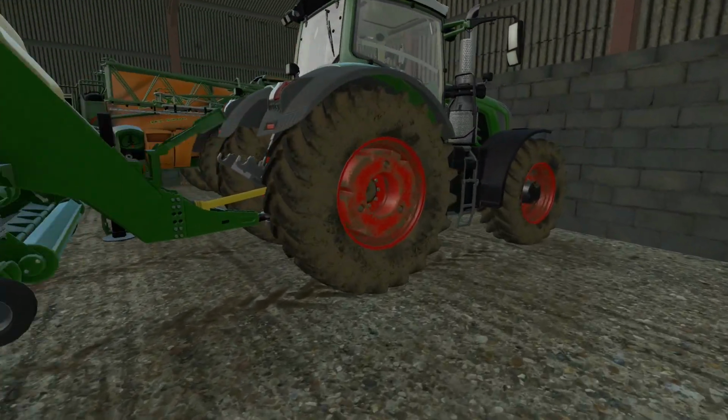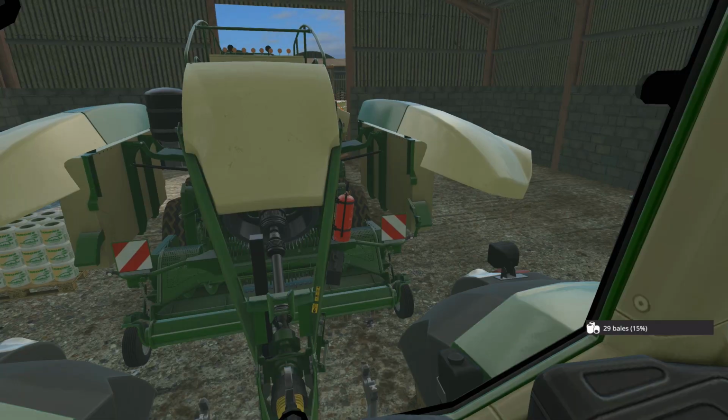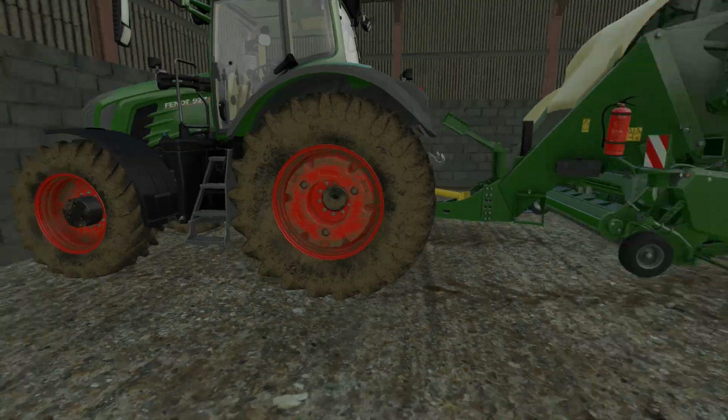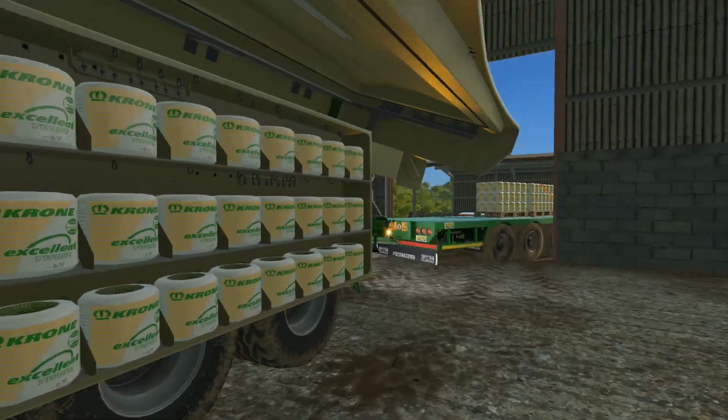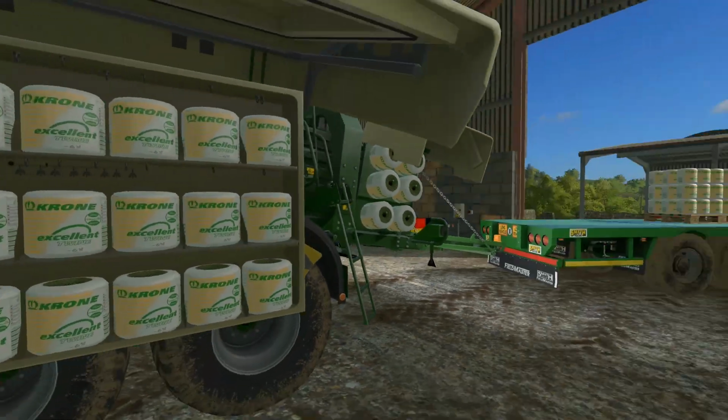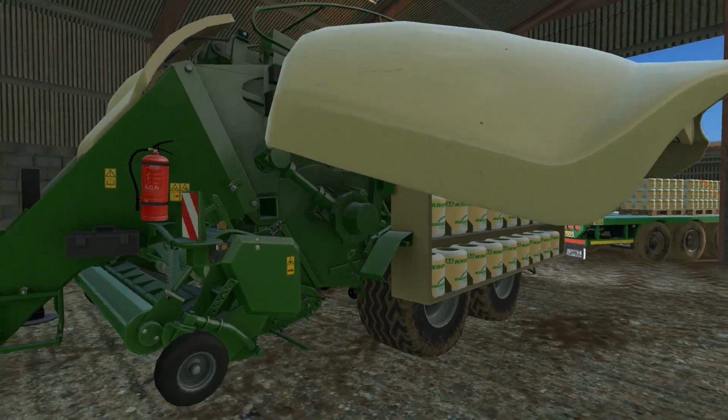I just need to go and see if we are loading this up from inside here. There we go. Unfortunately, you're not able to manually load these. That's the one thing I wish we could do. But right now, you can see we are all fully loaded up.